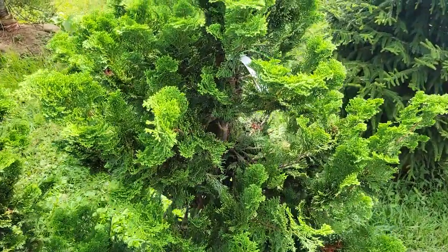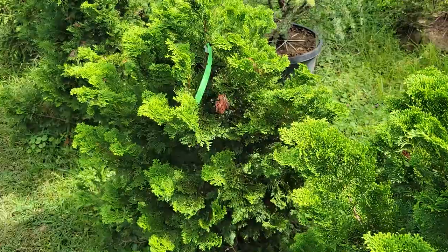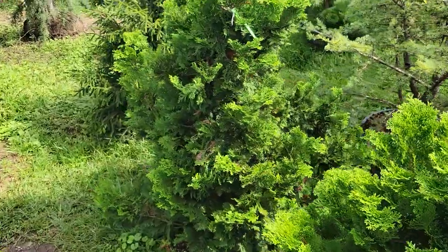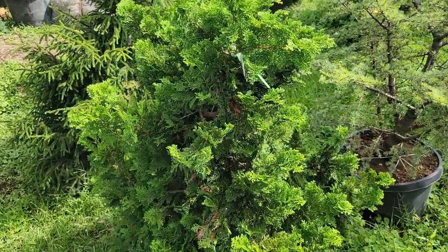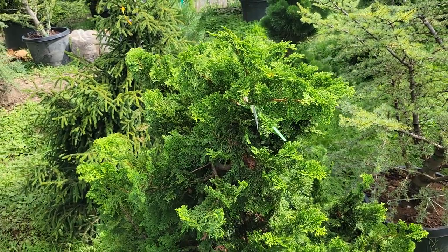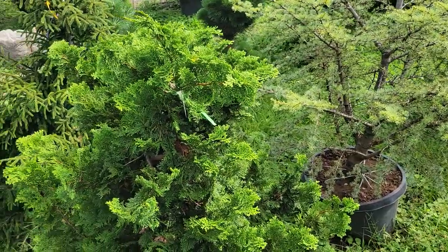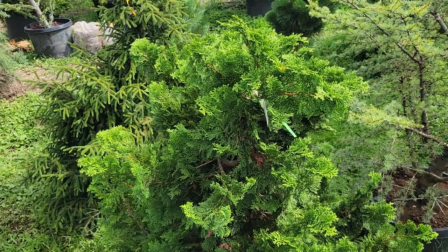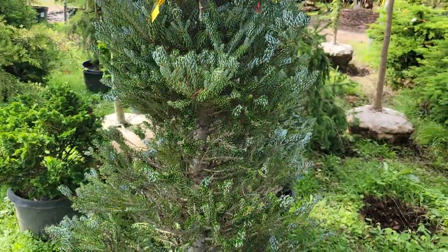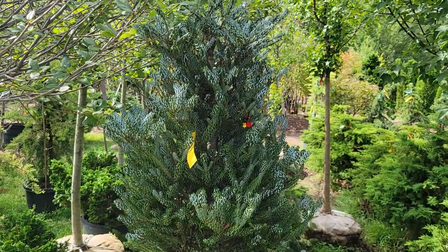There are also a lot of really expensive hinoki cypresses here. And just a reminder that hinoki cypress is susceptible to tip blight here in Middle Tennessee, and they're not cold hardy either. Mine was killed by the cold. So continue to avoid Chamaecyparis obtusa in all of its many forms in Tennessee because it's not cold hardy and it's susceptible to blight.